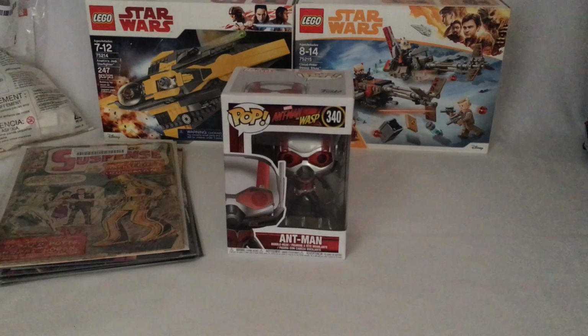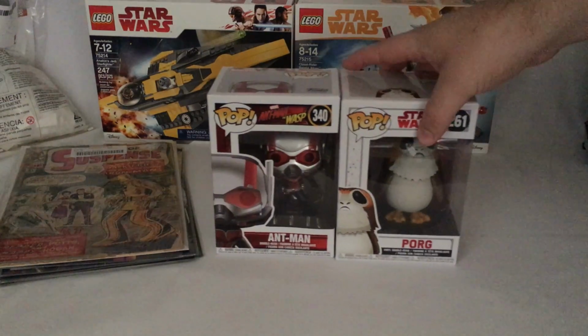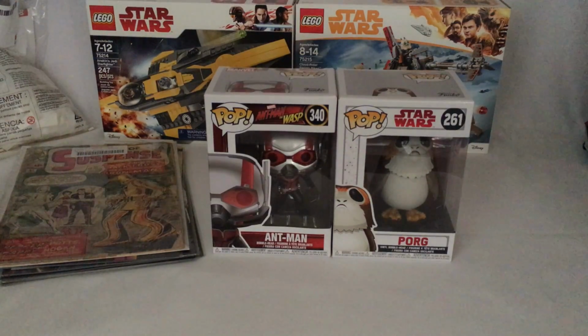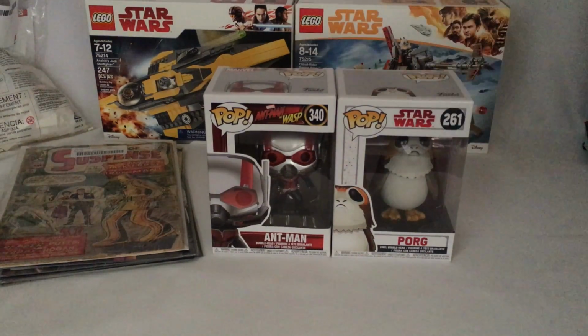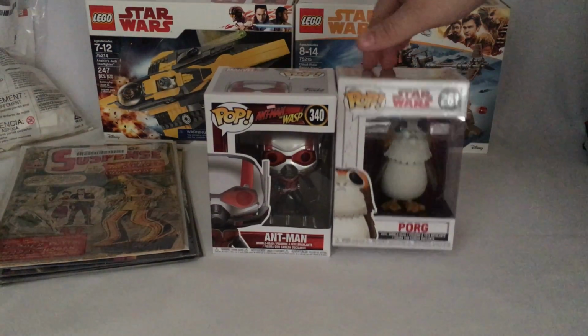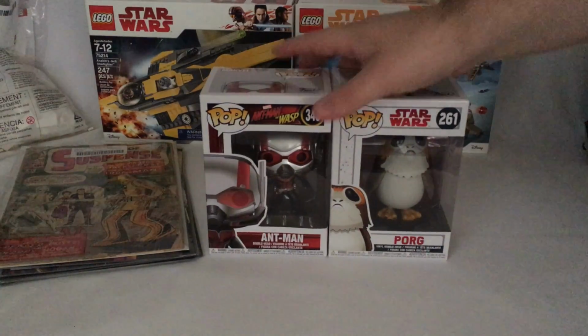The next one I really wanted to get because I love these guys. I love Porgs. It's the Porg pop head from Last Jedi. If you guys didn't know, I love the Porgs. I am so excited for that UCS Porg that comes out in a month or so. I'm definitely going to be picking that up. But I really wanted to get the Porg pop head, and now I have it. So those were the 2.